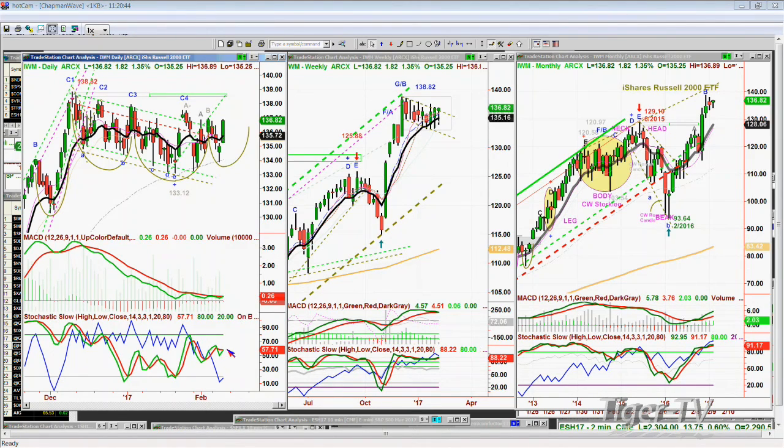Stochastic is not great, but the MACD is really trying to create a positive up move. And I love the action here in the IWM, but I'm not going to say I love it. I almost wanted to buy it today. I'm just thinking that this is an interesting move because you've had these series of lower highs and lower lows, and all of a sudden you're starting to get higher lows and slightly higher highs. And if the IWM goes above 136.98 to the 137s, as I said yesterday, I have to start considering that it is breaking out in the weekly chart in that down channel, like a Chapman wave falling axe.